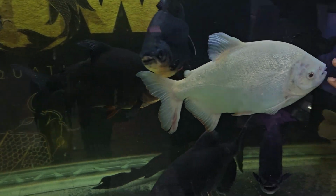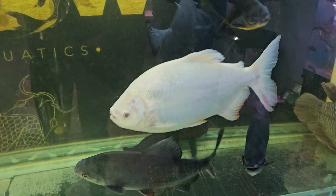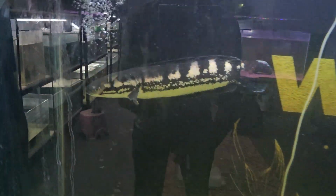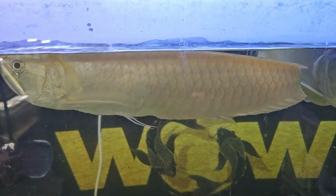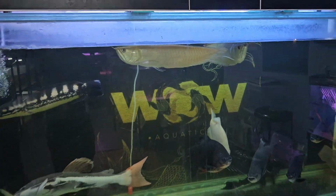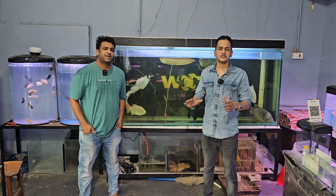Look at them. These are all pacus, big size pacus. And I also have big size red-tailed catfish. I also have big size snakehead. That's a Chenna variety too. And if you look at the arowanas, my all-time favorite monster fish is arowanas, all big size fishes. Basically, this is what I deal with, big size monster fishes.